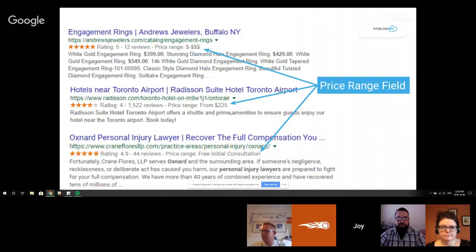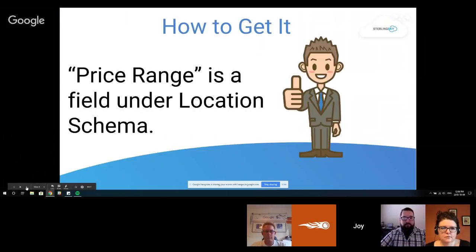What a lot of people don't realize is that you can pretty much put anything you want in this field. When I first saw it, I thought, okay, it has to be a dollar symbol, 1 through 5, something like that. But then you'll see here, this airport hotel has from $225. Then you've got this personal injury attorney that's got free initial consultation. So you can really customize what you want to show up in this field. And it's kind of cool because it's one of the very few things that actually shows up on the search results that you can directly influence.